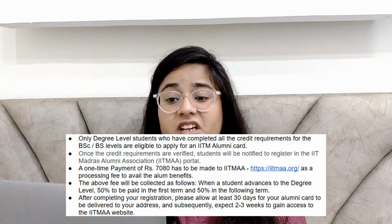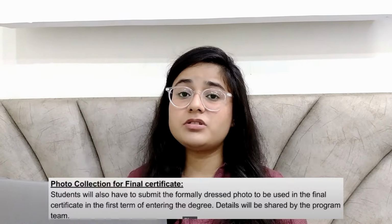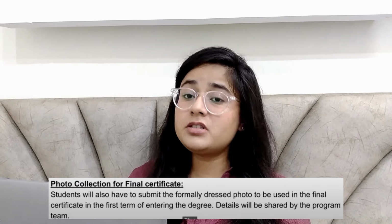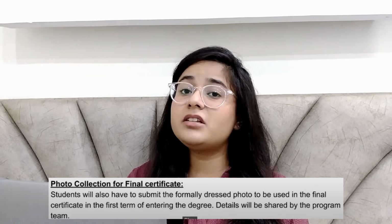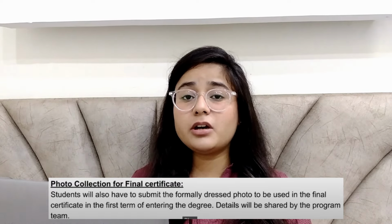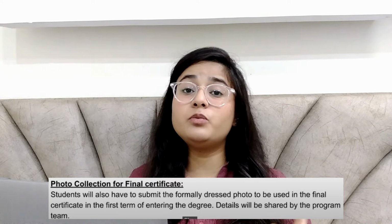So in the first term of your BS degree, IITM would collect the formally dressed photo that will be used as the photo on your original certificate, with the first payment of 3,000 plus GST. In the second term of your BSc level, the remaining 3,000 plus GST would be collected. Basic information of the students will also be collected and shared with the IIT Madras Alumni Association. Once the original certificate is approved in CENTE, the IIT Madras Alumni Association will share the registration procedure, and the alumni kit will be delivered to your place within 30 to 45 days.